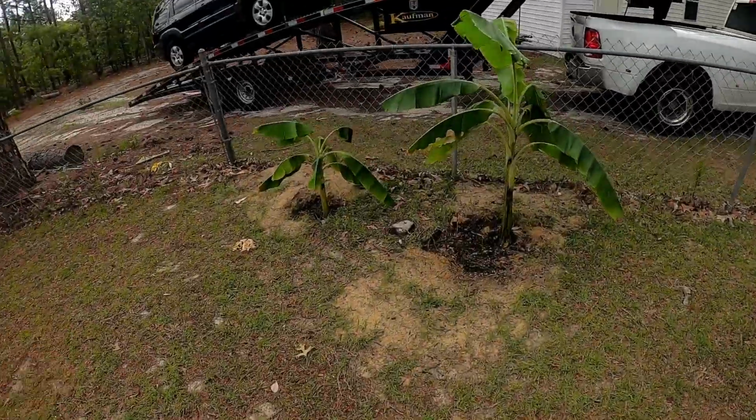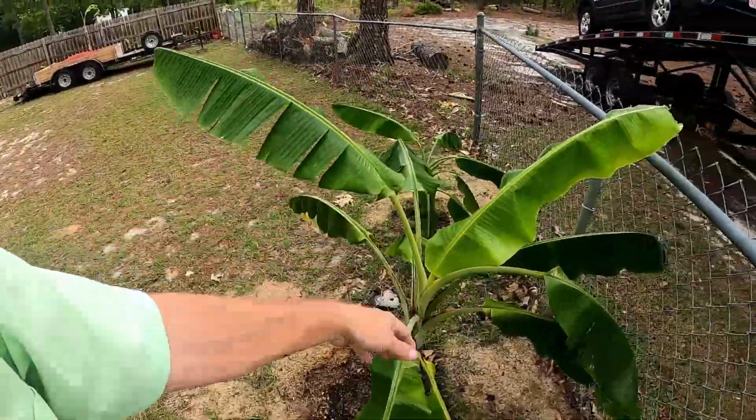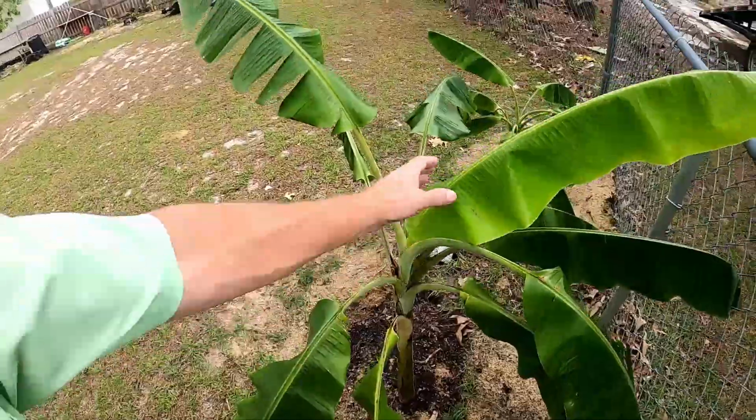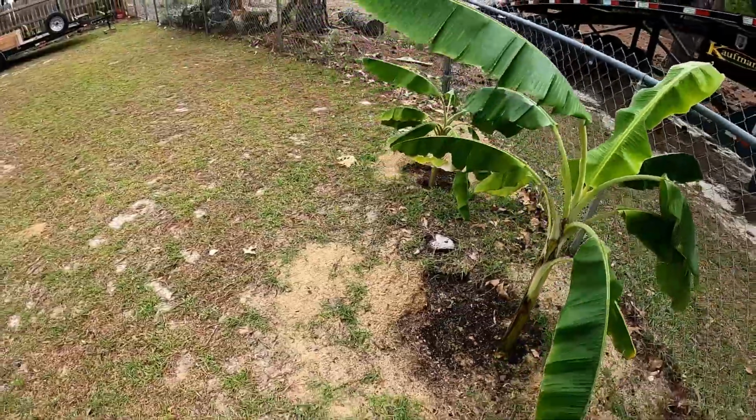Not much new on these other than they got thrashed by the hail. We'll just keep them watered. They'll be all right. I cut a couple of old leaves off them the other day. But yeah, again, the hail just thrashed these leaves, but it's got a new leaf since the last time we talked. So they'll be okay. They're good.